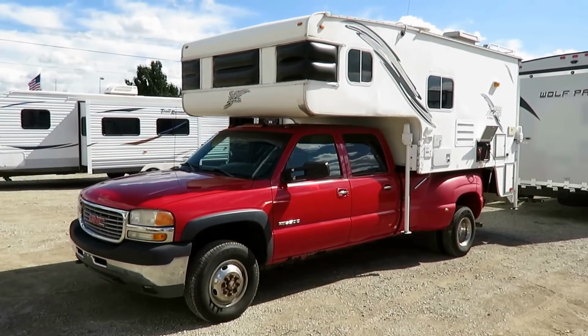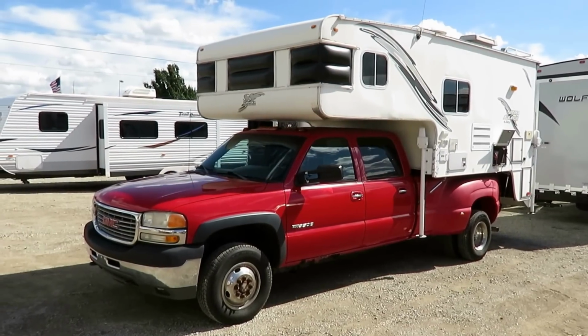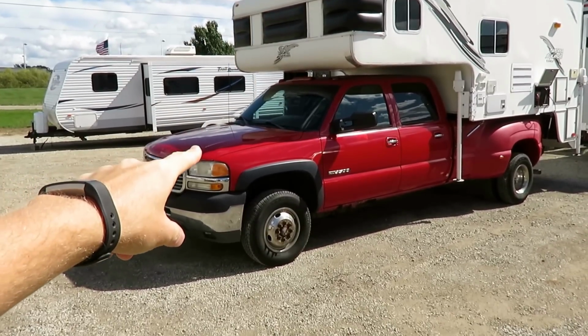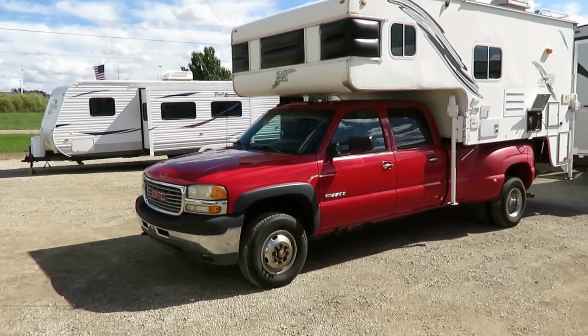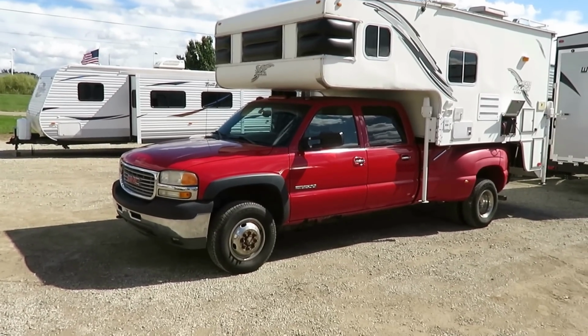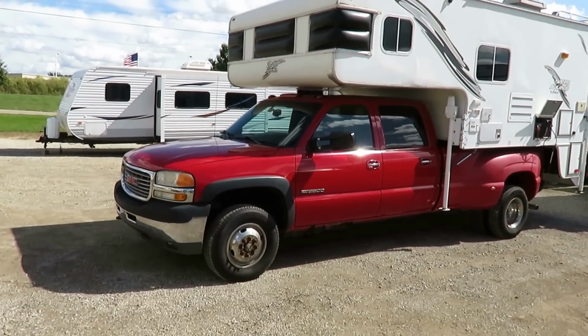Sweet little package combo deal here at Aylet RV of Coldwater, Michigan. This is a 2004 or 2005 big truck camper and an '01 GMC 3500 dually. Let's start with the truck. She's got about 208,000 miles on her. She's seen some of the country. She's seen quite a bit of the country, actually.